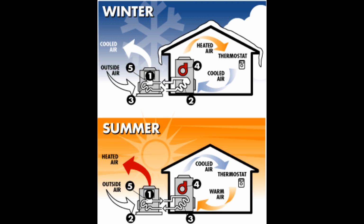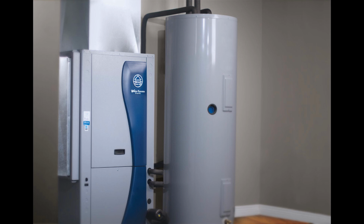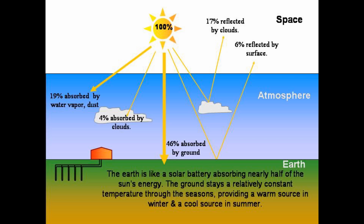What I'd like to talk to you about today is the modern evolution of heating and cooling, called geothermal heat pumps. The Earth is like a large solar battery. It absorbs almost half of the sun's energy that reaches us every day. The ground stays a constant temperature from just below the surface to several hundred feet below the surface all year long, which provides us a warm source in the winter and a cool source in the summer.